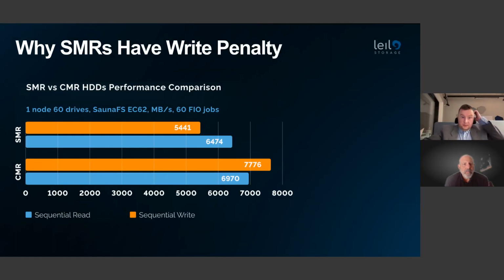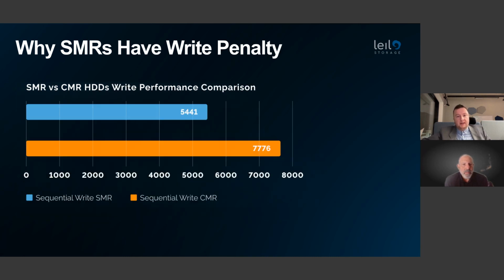Okay, so let's look at the numbers once again. As I mentioned, we use both CMR and SMR drives without any intermediate storage for cache purposes. And as you can see in the comparison graph, read performance is pretty similar for SMR and CMR drives, while for writes, we have a significant gap. So let me explain where it comes from.